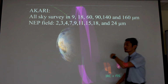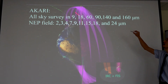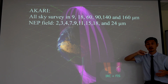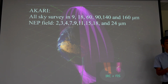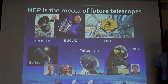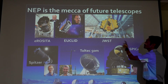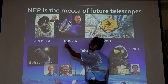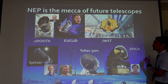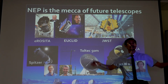So I mentioned this sun-synchronous orbit. The AKARI deep field is here because space telescopes do not want to look at the sun or the Earth. It's the same for other future telescopes. So all these future gigantic telescopes have a deep field in our NEP field, including JWST, the Euclid telescope, and Russia's eROSITA X-ray telescope. They all have deep fields in the NEP. They are following our direction.